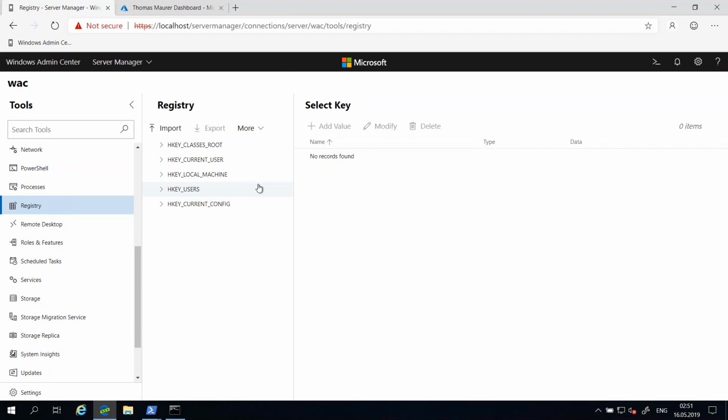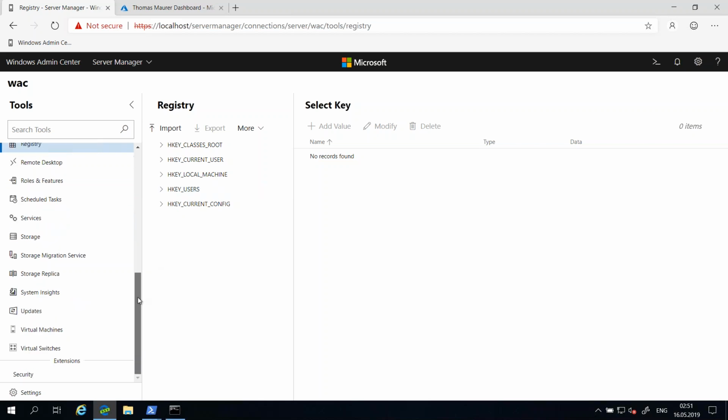However, it's not important that it's running. If my Windows Admin Center goes down, all the other servers run as before. They have no dependencies on it. I'm just not able to log into that admin portal anymore. Perfect. Does that make sense?